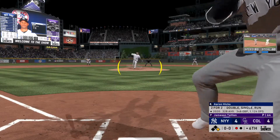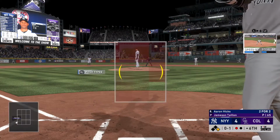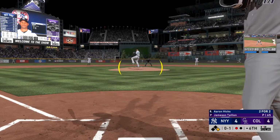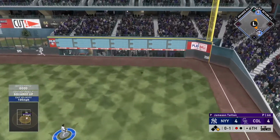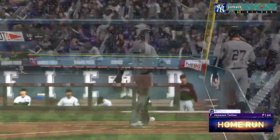So now to the plate, Aaron Hicks, as he will take strike 1 on the fastball here. No balls and a strike. 2 hits in 2 trips for him thus far. Swing and a drive to right. There it goes. Back goes Shields. And that one is gone.